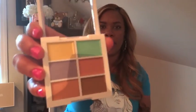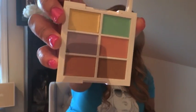I've seen the expensive color correcting palette. Not to say that they're not worth it, but I am basically still a novice when it comes to color correcting, so I didn't want to pick up something too expensive to start with. I decided to give this a try, especially since it got great reviews. I will say it is cream based. From what I hear, it is definitely very blendable and very buildable, so I am excited about that.